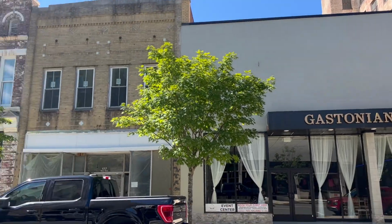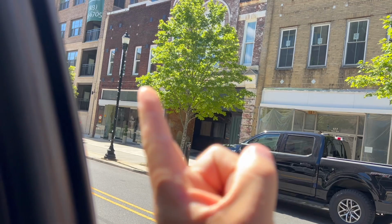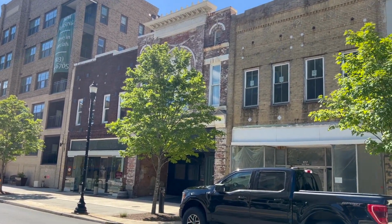So these are the buildings that we're going in and out of. It's actually this building that we were inside of, which looks like one of the older ones on the street.